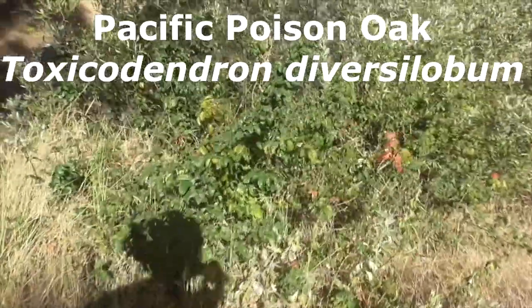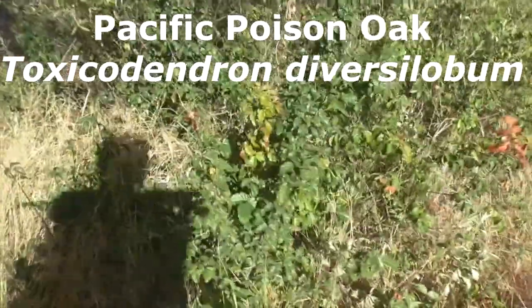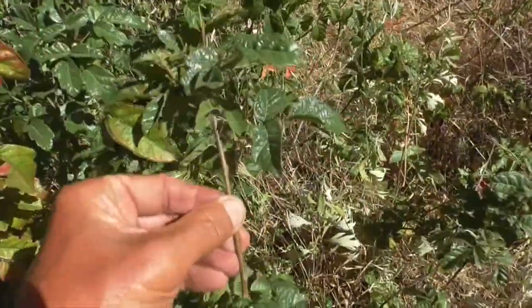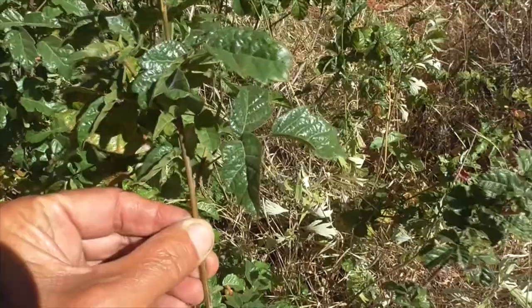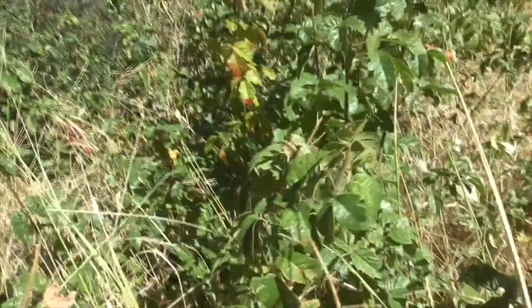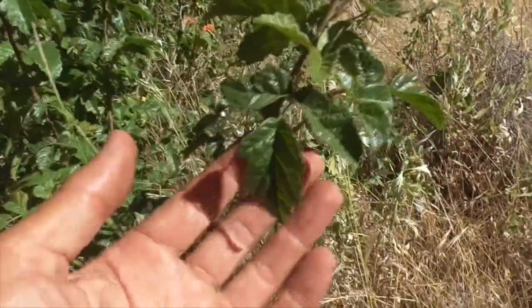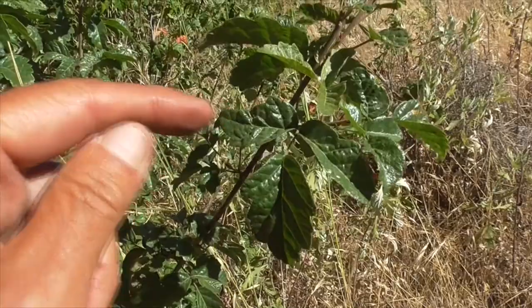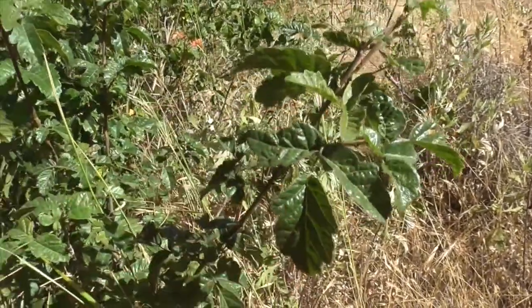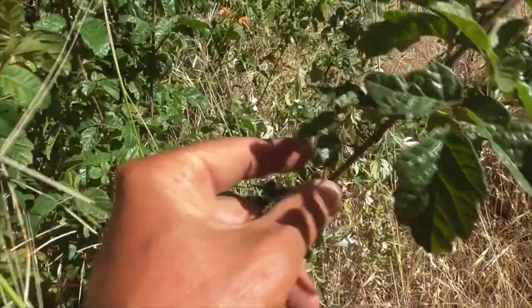So watch out for your poison oak, Toxicodendron diversilobum. Most of the time they're really dry, purple-like. This guy here is super green and waxy. Look how oily and waxy these leaves are. Now I shouldn't touch them, but that's okay. And his leaves, they come in the usual pattern of three. You got one, two, three leaves. Shorter sides and longer in the center. And this guy grows really wild up here.